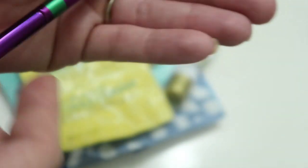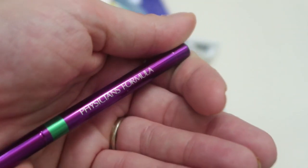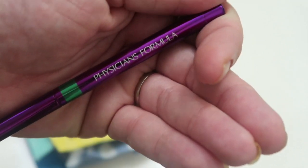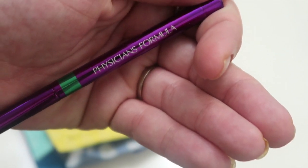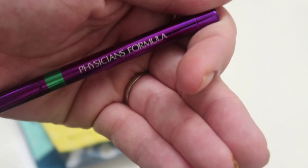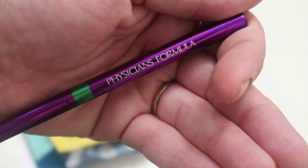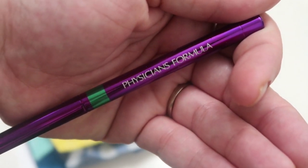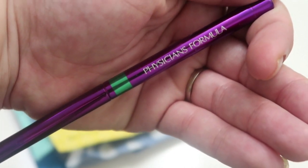And so there's like the tiniest of bit left. Maybe I could have got like a half of an application, but I don't think I would have been able to. But I really love this stuff, and the green's almost gone and the black is almost gone. I definitely would repurchase this stuff again. I actually really like Physicians Formula, and they run a lot of great deals in CVS where I could get this stuff for next to nothing, cheap, free. So that's why I have so much of it. But for all of you who have been asking, this is what I've been using and I love it.